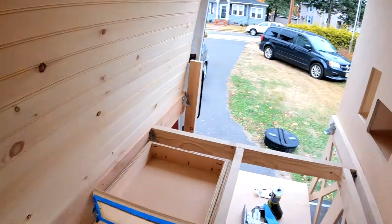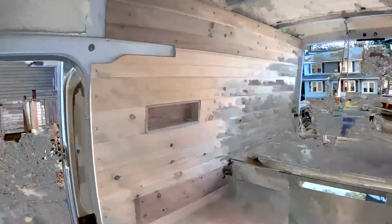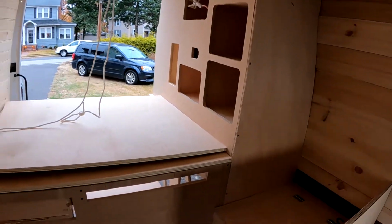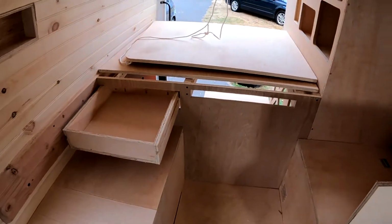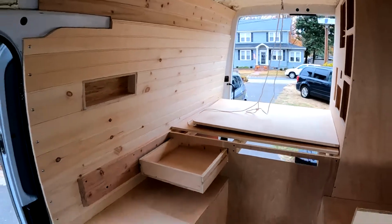Plus that. Plus those. This thing is dope. Look at this freaking thing. More. That's gonna be a table. I am really liking it. This thing is so sick.